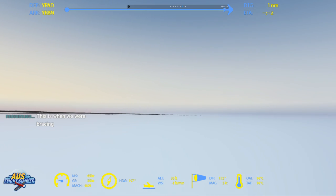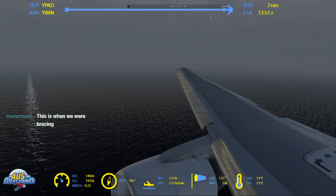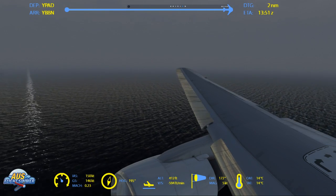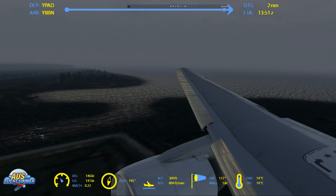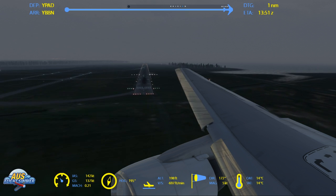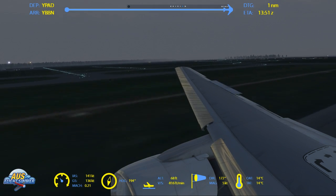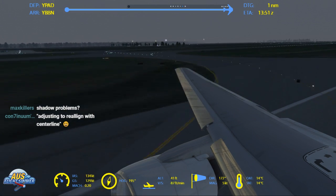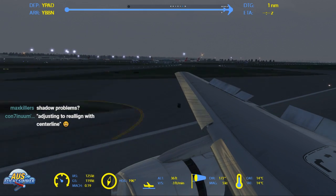Alright, let's... Oh, I don't want to see that. So you want to see a front wing view? This is where we were bracing, with my aerodynamic braking. See, a wing shot looks good. I'm surprised you guys were all bracing, because I thought you were all being pissed at the bar before you got on the plane.